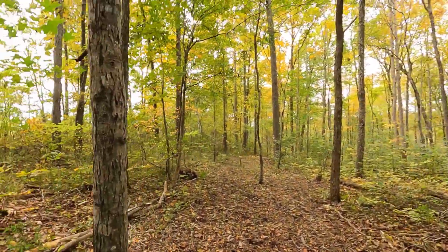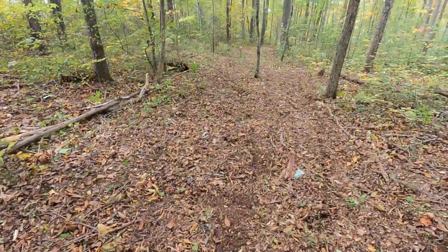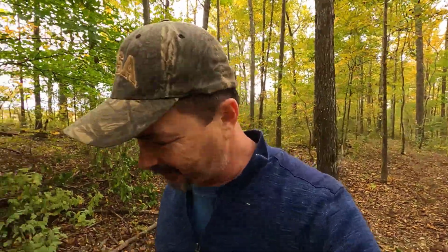But I'm gonna cut down this big old tree. I mean, it's not big, but that's a big tree. Then a few as we go down. I've been going around them. So come with me and we'll cut these things down, and we'll open up this trail so we can get the tractor and the four-wheeler and everything else we've got to go through here.